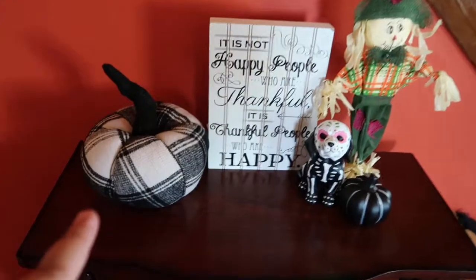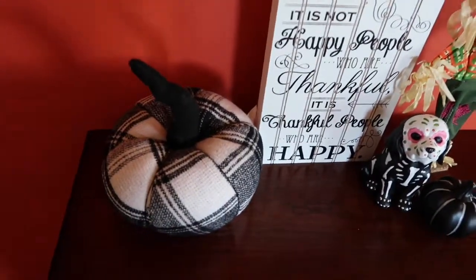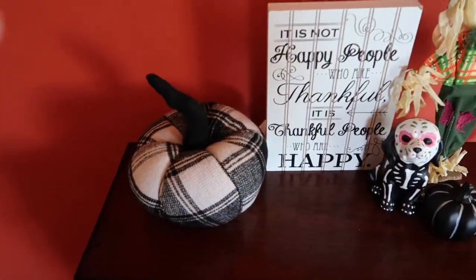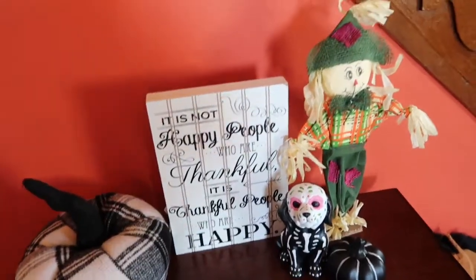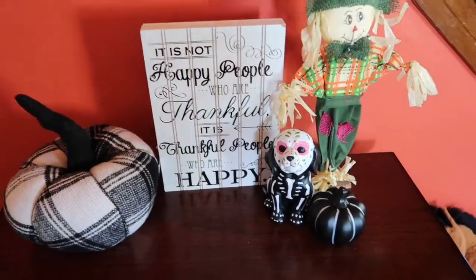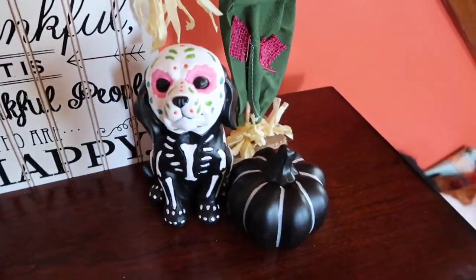Going into the living room, I always decorate this little fireplace that I have, and this year I put this buffalo check pumpkin on the left hand side, and I got that this year from Marshall's. I have this sign about being thankful, and I believe I got that from the Target dollar spot a few years ago. And then I have my little Day of the Dead puppy.